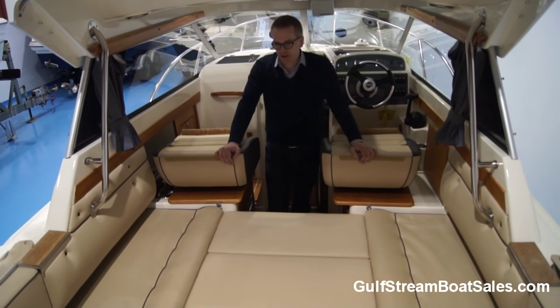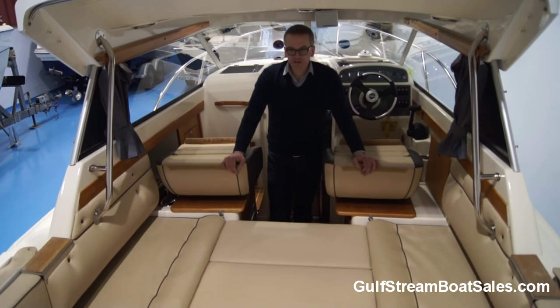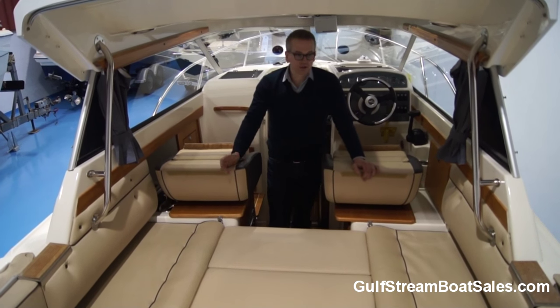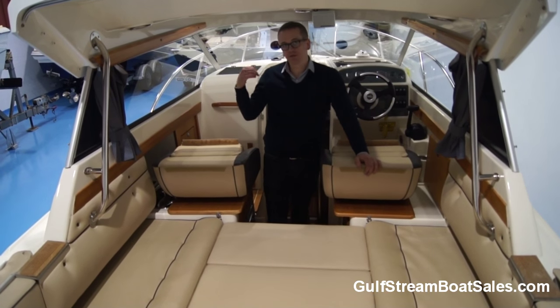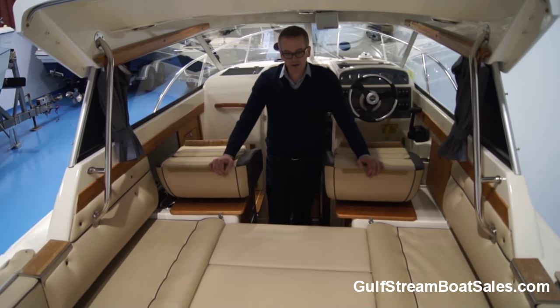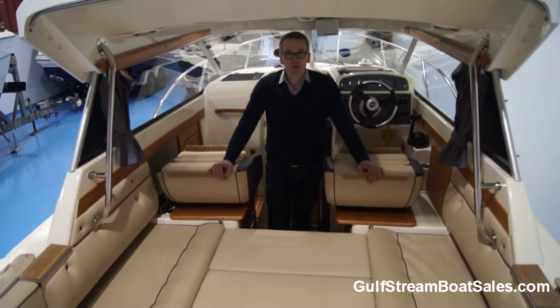In this part of the world, it's probably mainly going to be used as extra sleeping space. So if you're going away for the weekend, either two couples or say a family of five or something, the kids could sleep out here. You've got a separate cabin at the front for the adults and the owner. And you've got everything you need for a weekend on the water.